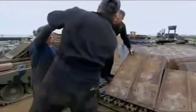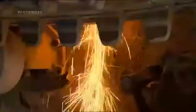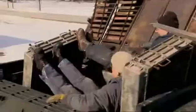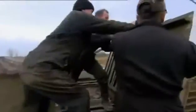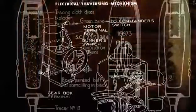Oh, here we go, another one. On opposite sides of the Atlantic, from England to Canada, two tank crews are working to bring their Centurions back to full working order. But they're in for a long, tough tank overhaul. Oh dear, oh dear, oh dear, oh dear.